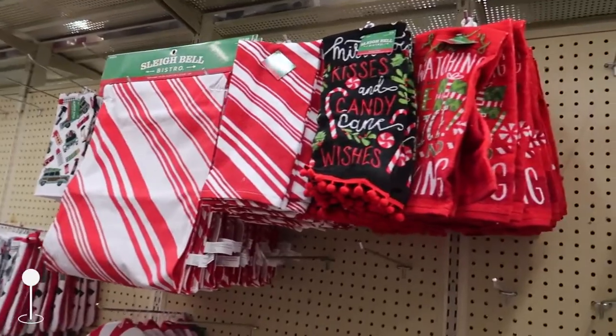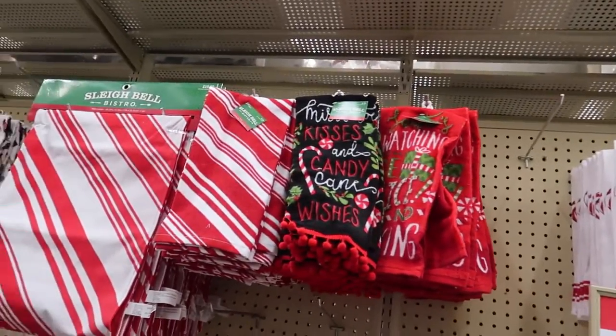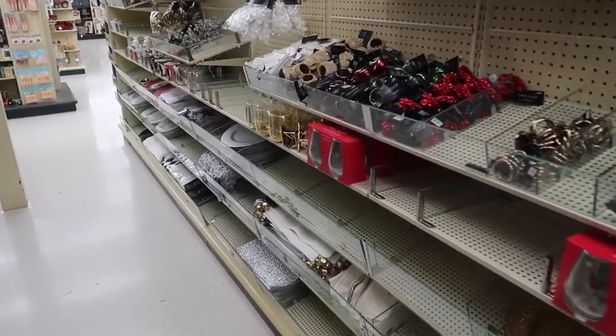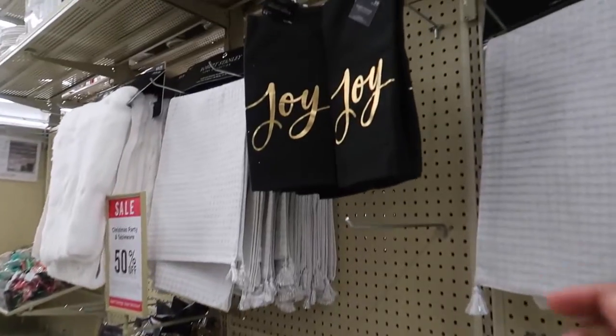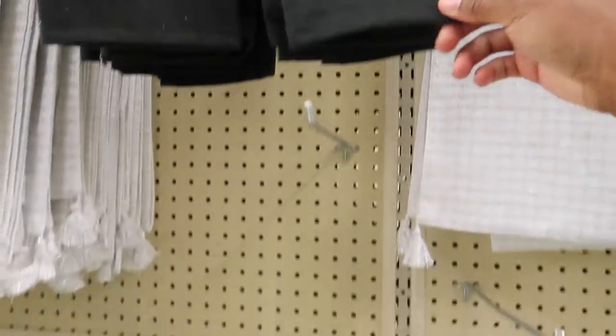I really wanted cute holiday kitchen towels, but I couldn't find any good ones. And I don't really like these because they're too bold. I just want something kind of simple, but still festive. Sorry, my eyes are watering. Allergies, and I have not taken my allergy medicine at all. See, this isn't as bad, but it's $7.99. It's kind of a high price.